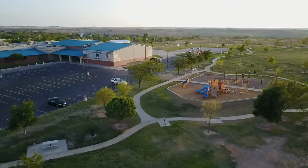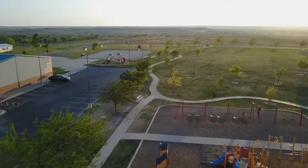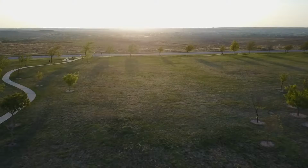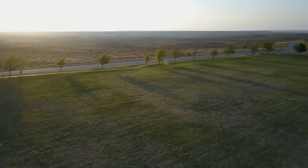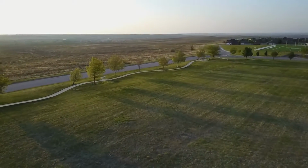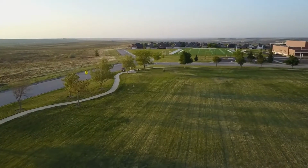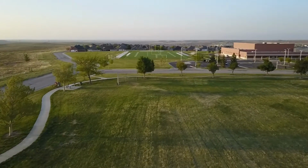This is Woodlands Elementary. Thought this was kind of fun. Picking up some sun glare, which is kind of cool, but kind of distracting too. Okay, making full circle. Looks like I'm coming in for a landing here. It's kind of interesting the way this all lined up, but I was telling Pam as I was coming in, I thought, oh, this is like coming in on a jumbo jet or something. I'm going to try to land it right between these goalposts.